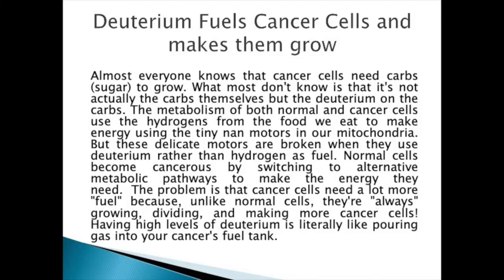So I'm just going to go through a few things with regard to, we talked about the characteristics of depleting deuterium. So we're going to talk about how deuterium affects cancer cells. So cancer cells need carbs or sugar to grow, but what most people don't know is it's actually not the carbs themselves, but the deuterium on the carbs.